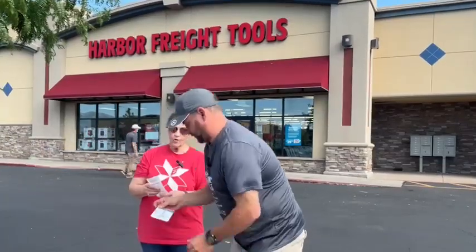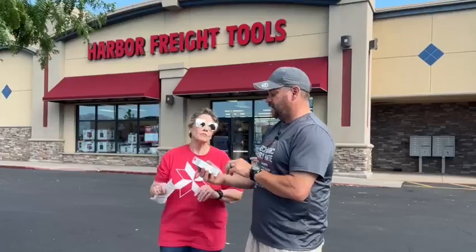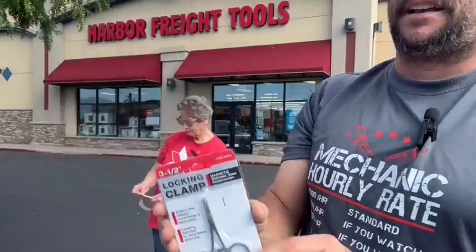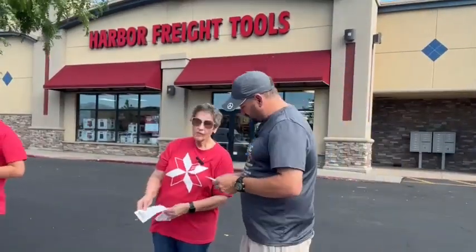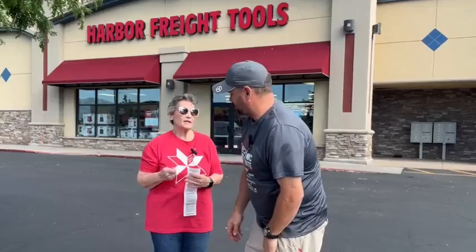Oh, locking clamps, a must-have. They come in 6 or 7 different sizes, and we just bought the little ones. You grab that little thread and pull something out. That one was $1.49, well worth it. I use my hemostats too.